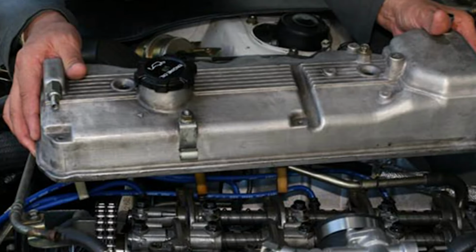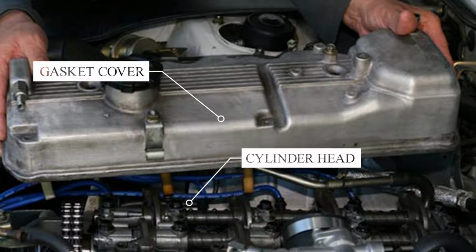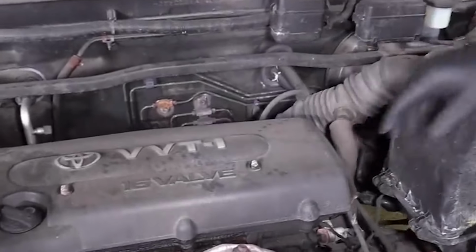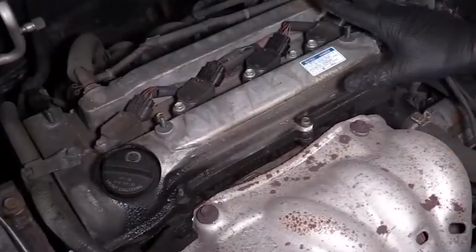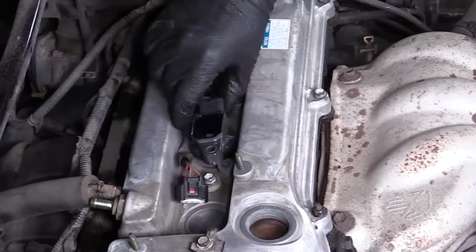The valve cover gasket seals the space between the engine's valve cover and the cylinder head. It stops engine oil from leaking out and keeps dirt and debris from getting into the engine. By keeping this seal tight, the valve cover gasket helps make sure the engine oil stays where it should be to lubricate the moving parts and keep the engine running smoothly.